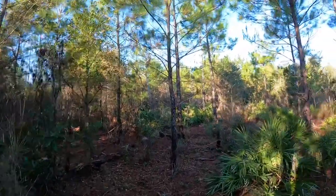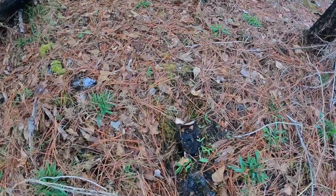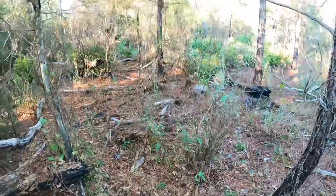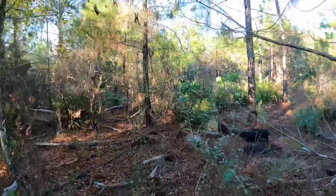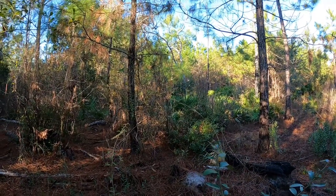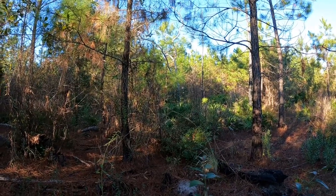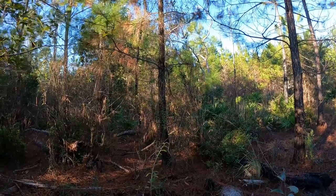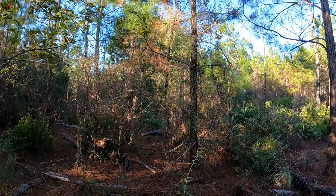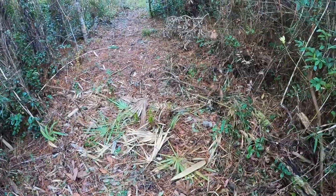I've seen sign everywhere. In fact, looks like, yeah, here's some bear scat right here. It's an older pile that's kind of dried up. But anyway, yeah, there are a lot of bear on this island, bobcats, foxes. Seen plenty of deer already. And it is just teeming with life. Birds everywhere. Beautiful place. I could definitely spend another night or two out here exploring and just enjoying this place. It's pretty spectacular. I'm just about back to the main camping area on the island.